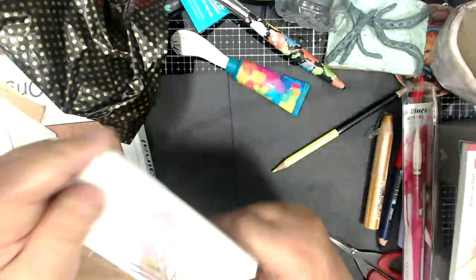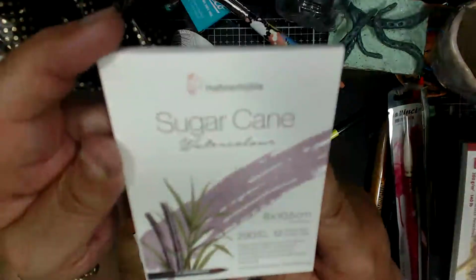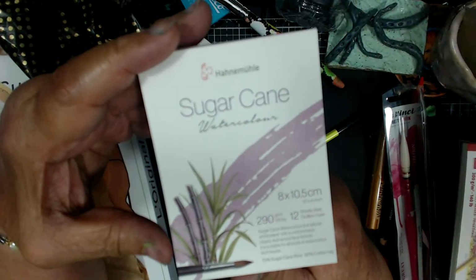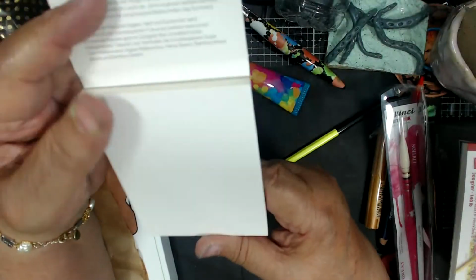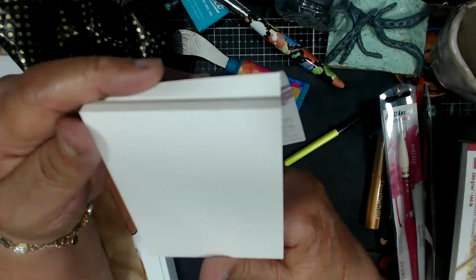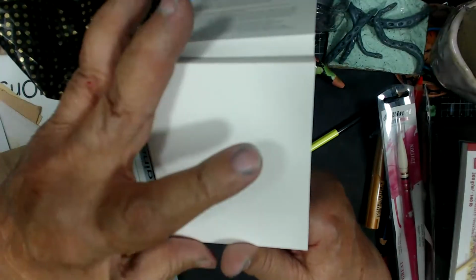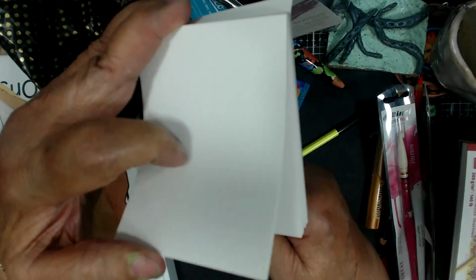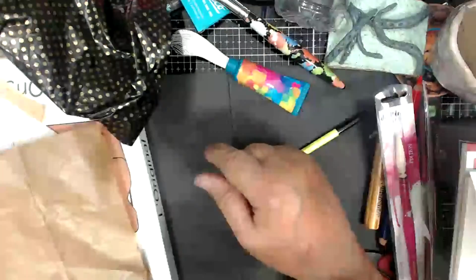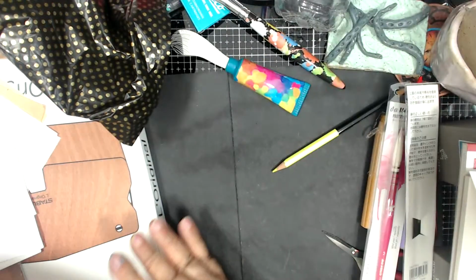Oh, this is, I bought this. So this is called sugarcane watercolor paper. Thanks, Devin. So I thought, Dee Dee, when is the ATC? Is it over already? I forget. I thought I would use these for my little ATC cards if I still can go in it. But I bought that for that.